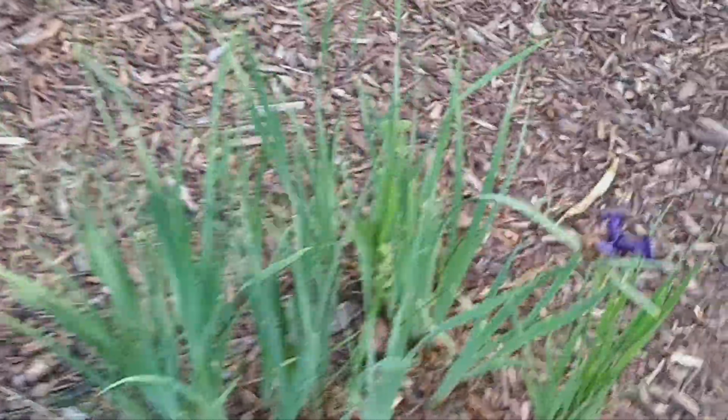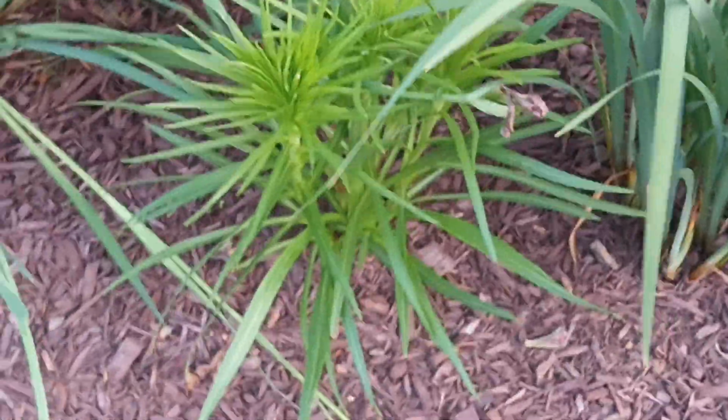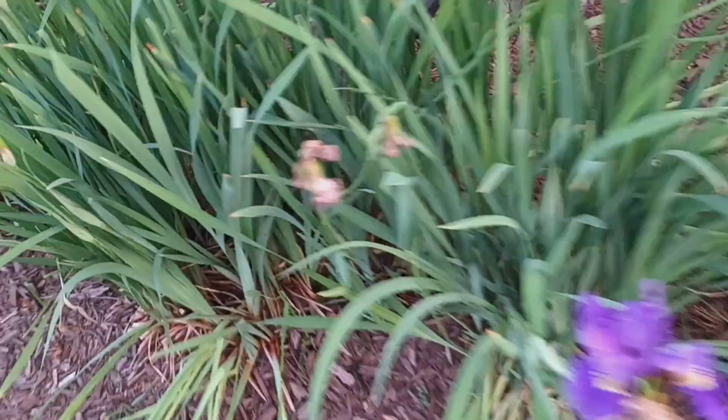Let's check out the cilantro. How are you doing, cilantro? It looks just like baby cilantro. And here is some mint. And here is some mint hiding in here. I've actually picked some of it and dehydrated some of it already. And here we have more gay feathers. Lots of lilies.